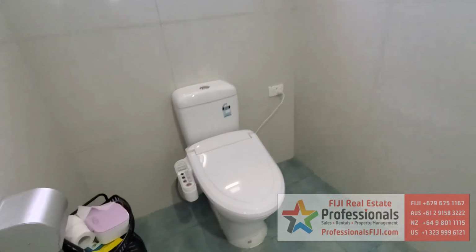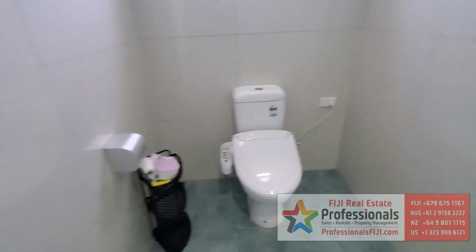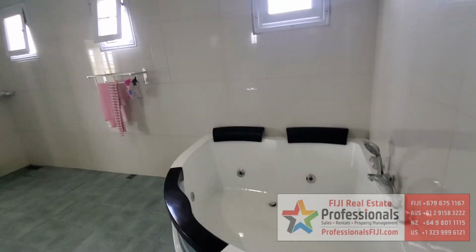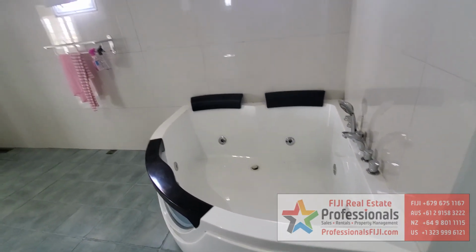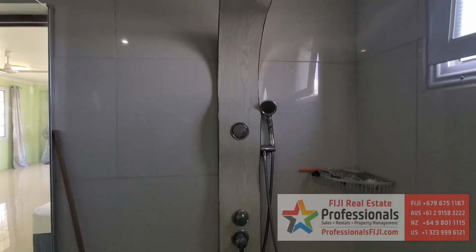Look, it even has one of these toilets imported from Japan. If you've never used one of those, trust me, that's a pretty interesting experience. I've been to Japan myself. You have a jacuzzi jetted tub. Fits at least 2 people in there. And look at this rain shower. Check this out. Look at that.